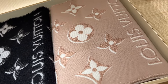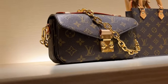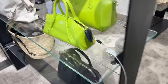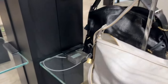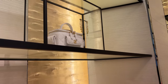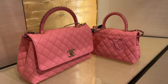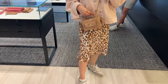I love the mini ones, and look at this little horizontal push-up Matisse, east-west. Givenchy. This east-west kind of purse is really in right now. It's a lot of them. Oh, yes. Pretty. Love this. It's actually way smaller than I thought. And all the Coco handles have that beautiful chain on the top handle. I'm not sure how I feel about that. What do you guys think? What do we think? Pretty cute.